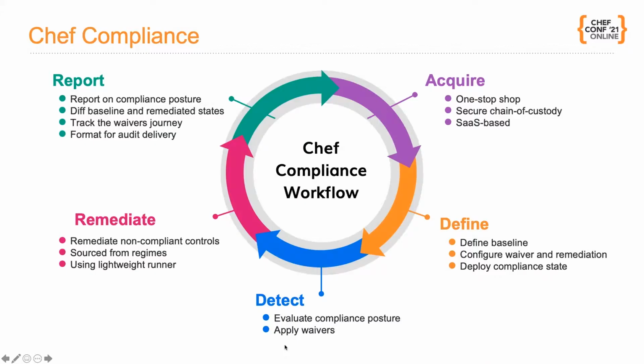So this is on the acquire phase. The second one is on the define phase. Chef makes it easy to define compliance baselines and tune them to organizations' unique compliance needs. Users, maybe with the help of waiver features, can turn on or off individual controls with proper justifications. So this is the define phase, to define the baseline.